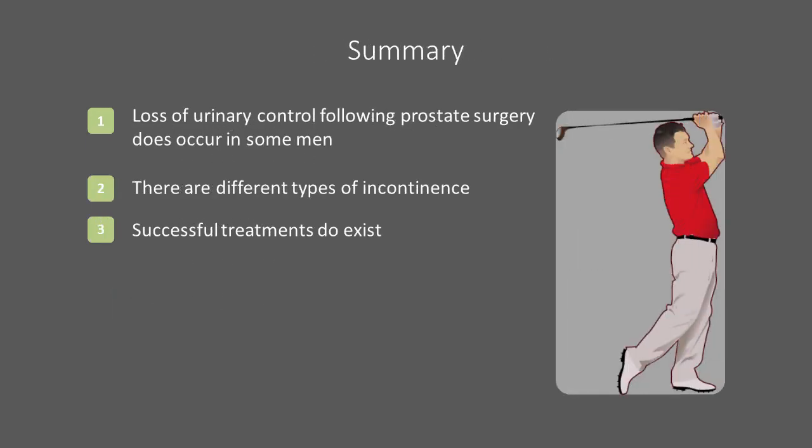In summary, loss of urinary control, called incontinence, does occur in some men following prostate surgery. There are different types of incontinence outlined in this presentation. Successful treatments do exist for this condition, and your doctor can help to improve your situation.